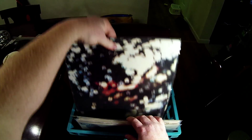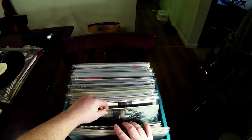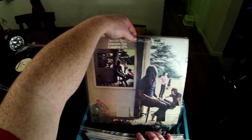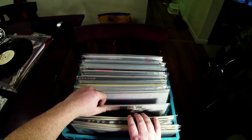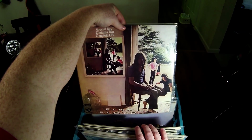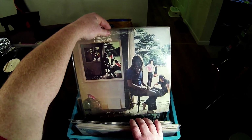I've got a couple of US pressings here. Here's Ummagumma, probably my least favorite Pink Floyd album, but I have 3 copies. I've got one really good one, where somebody put their name all over it, and then one sort of decent one.